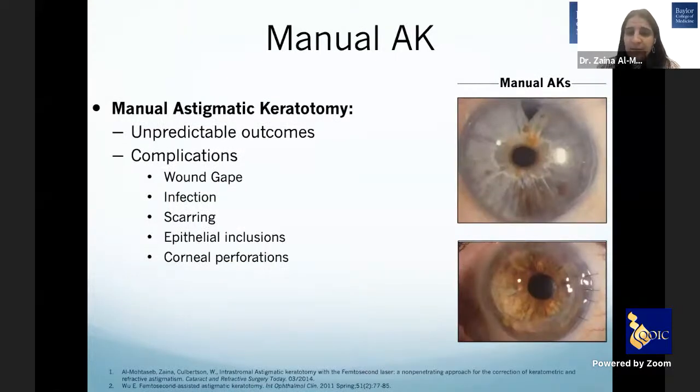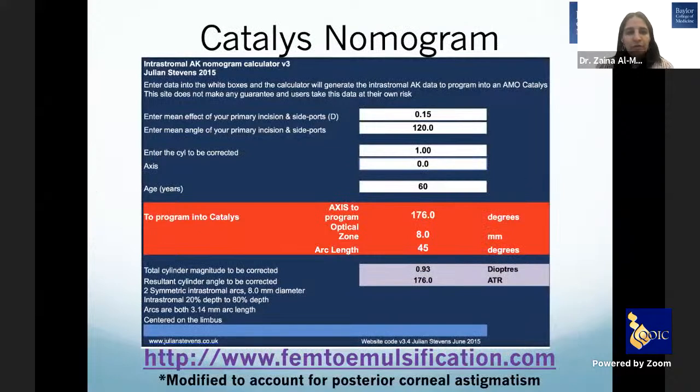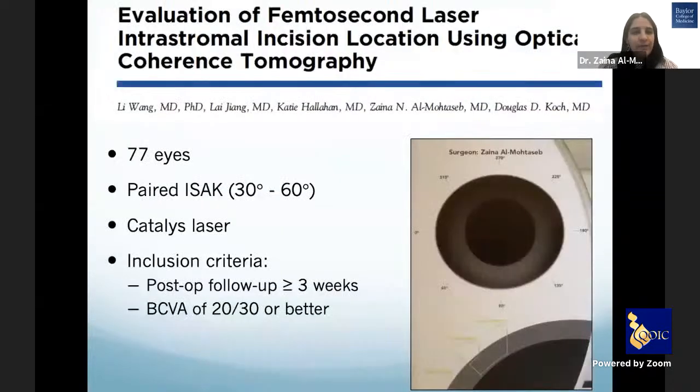I did want to touch base that doing manual AKs is a reasonable option in lower diopters of astigmatism, even though the outcomes can be a little bit more difficult. And I love doing femtosecond penetrating and intrastromal incisions. It's more precise. Recently I've been doing much more intrastromal. We have the Catalyst laser system, and utilize this nomogram by Julian Stevens.